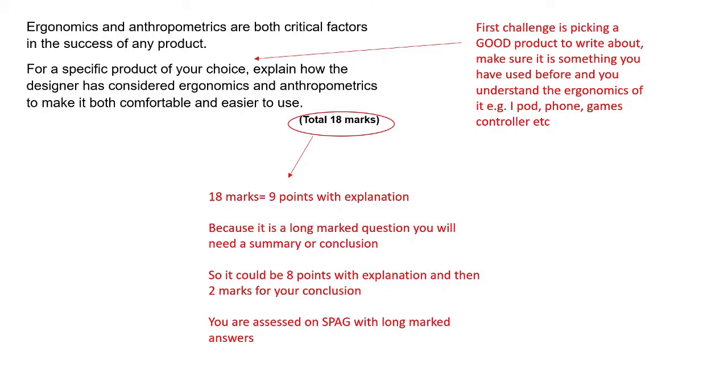Okay, so first challenge is picking out a good product to write about. Make sure it's something you've used before and you understand the ergonomics of it. So it could be like your iPod, your phone, games controller, something you're familiar with. Don't just pick something if it's not something you know how to write about, because then you're going to struggle.